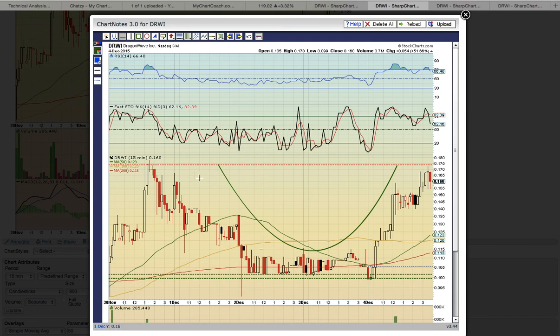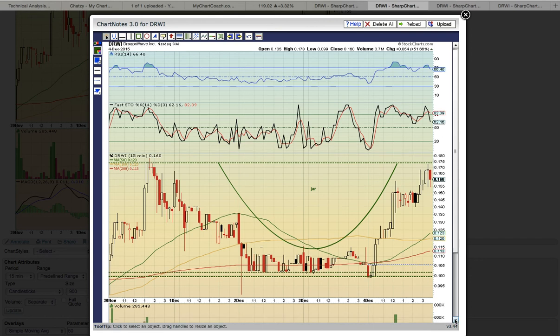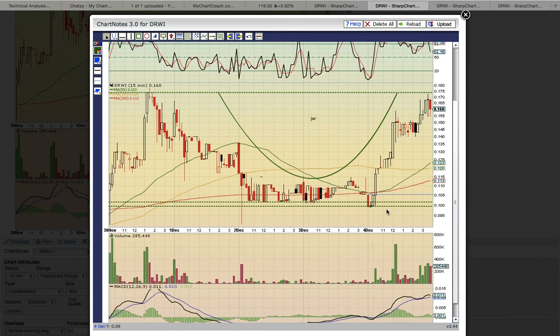So what that means is this is what we call a jar. This is a big jar, and it has filled. Okay, so now the jar is filled, and going forward, if this 17 zone horizontal resistance line fails to break, then that will equal downside risk. And if candles start forming above this red horizontal resistance line, and we can change it to green, that will equal upside potential.